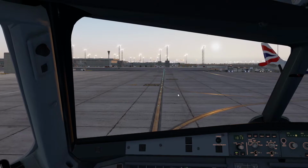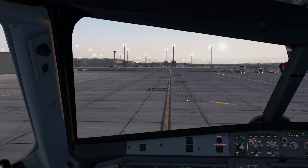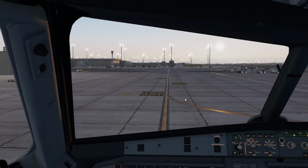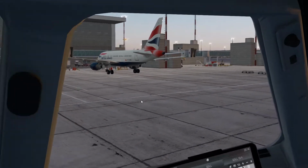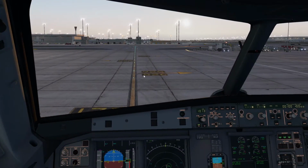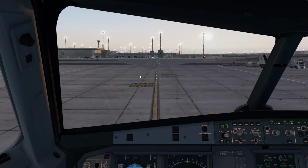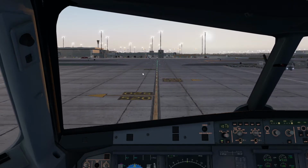Seems like with this scenery though, the frames do take a bit of a kick in, depending on what the time is of like in the sim recording. So yeah, another little A319 there. You see the A320s as well. Very nice indeed, and it's a pretty cool taxi out here as well.